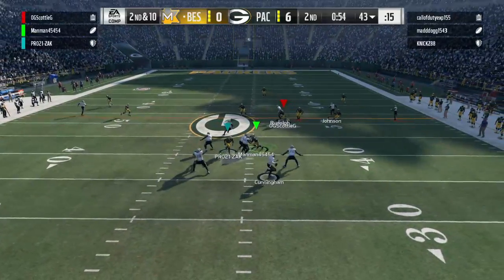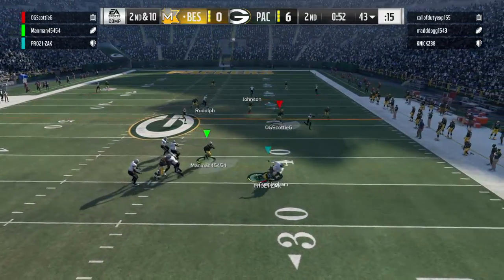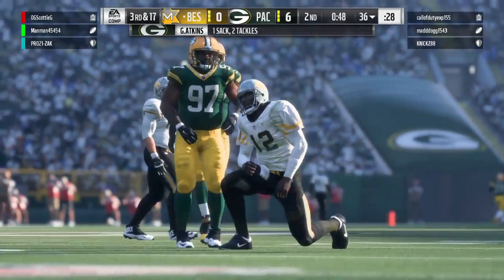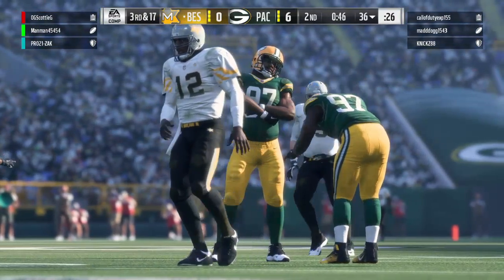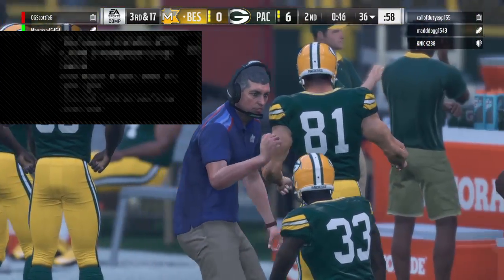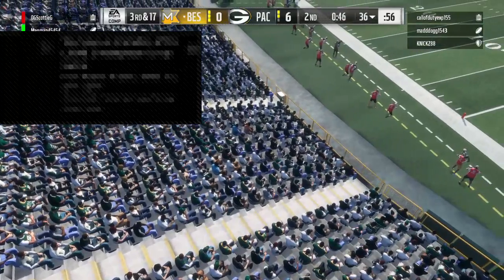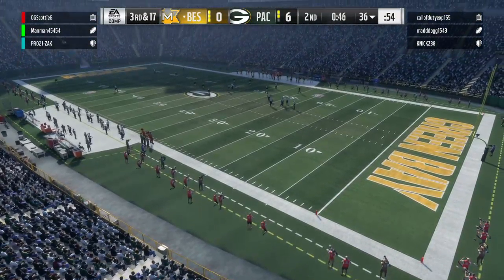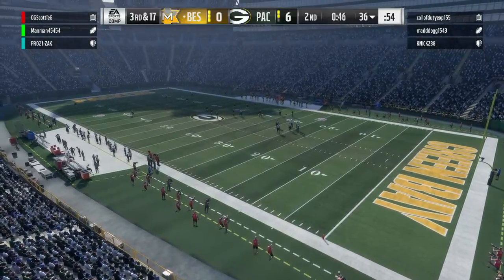Throwing again on 2nd and 10. Cunningham. He's going to have to eat this one as down he goes. Geno Atkins breaking through to get him for a loss of 7. And now a timeout coming from the defensive side for the Packers. It's just their first, so they'll have 2 remaining here before we get to halftime.